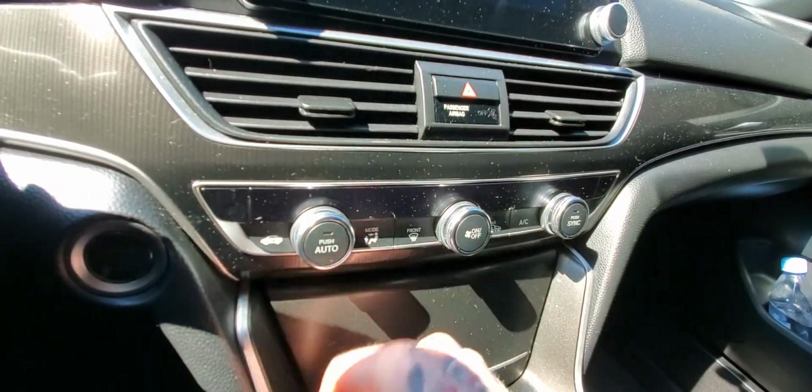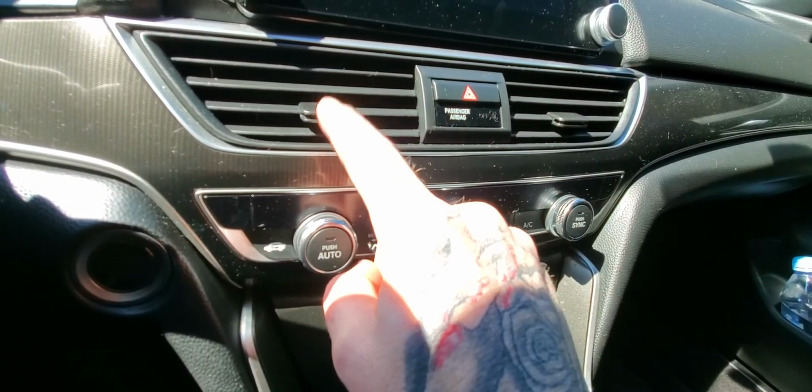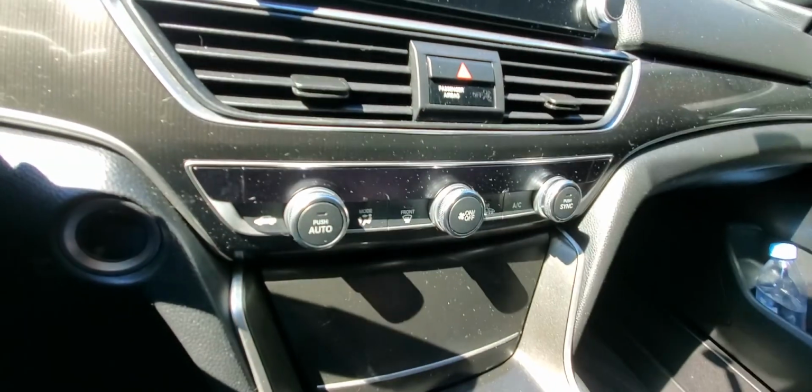You turn your heat up. You want it on full blast. You don't want to be cold. But what happens? The heat heats these plastic pieces up, and they become soft and brittle. You hit a bump, and the thing just falls down in your cup holder.